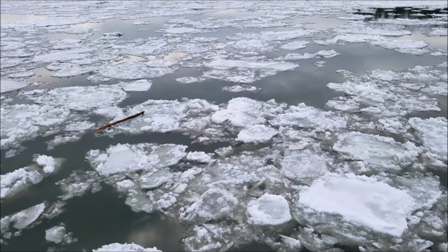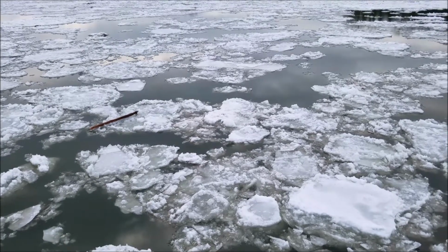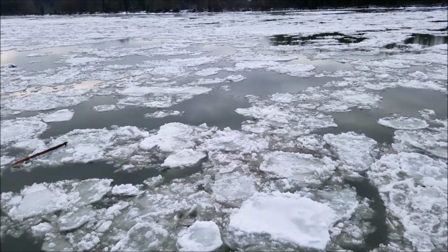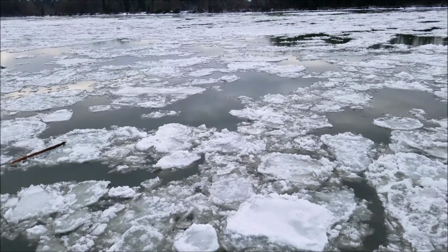Definitely moving upstream. And it's not that windy, so it's not the wind blowing it. It's a lot faster out in the middle there. I'd say it's several miles per hour going upstream.